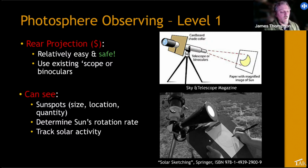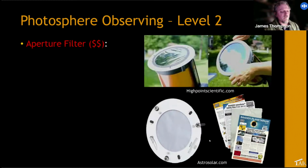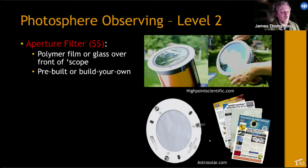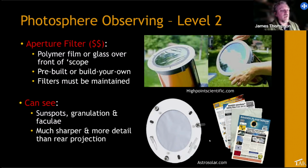But if you're looking for more in your solar observing, you can move to Level 2. This involves the use of filters over the front aperture of your telescope. These filters are made of polymer film or glass and can be purchased pre-built for your particular size of scope or build your own. The materials can be fragile, so it is important to routinely inspect these filters to ensure that they are safe to use. Using an aperture filter, you see more detail, including sunspots, granulation, and faculae. The views you get will be much sharper and detailed than with rear projection.